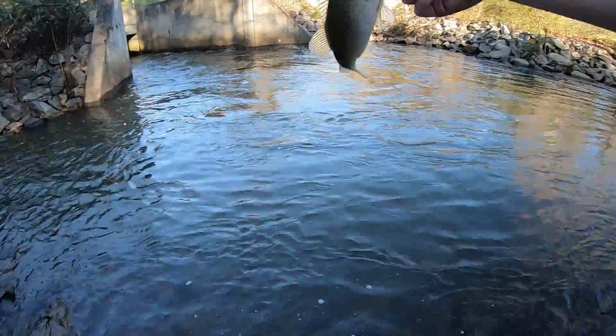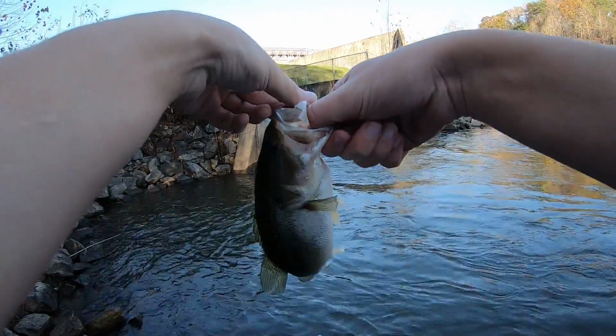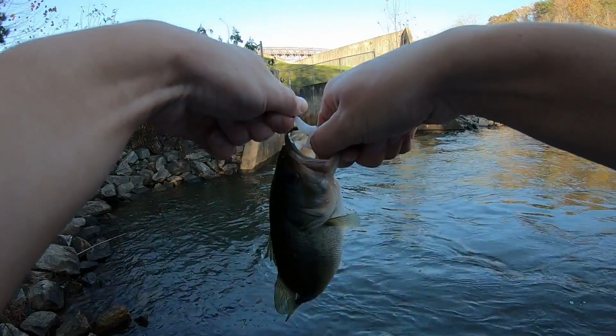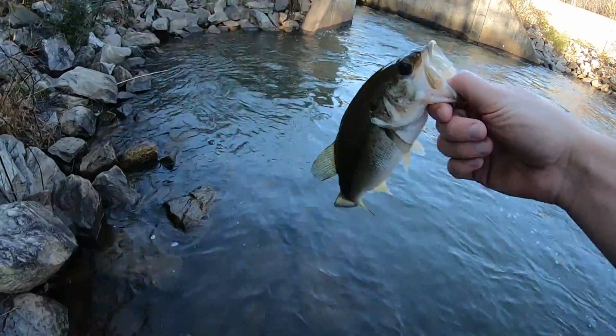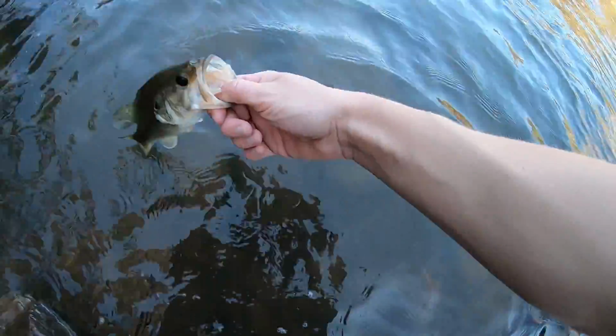So, I mean, I've caught bass in here before. I knew there was bass in here, but I don't know why we didn't catch them the other day. Who knows? Maybe the bass just like this white color better. Well, so far I'm definitely glad I did not leave. We got two bass in the first 5 minutes of fishing. That is a good sign.